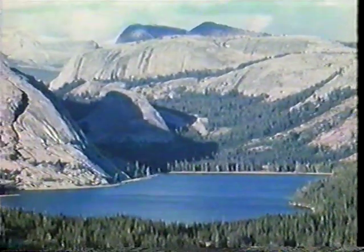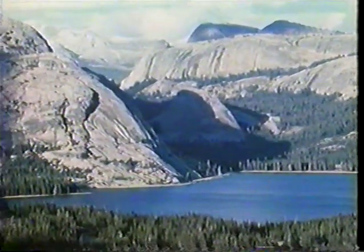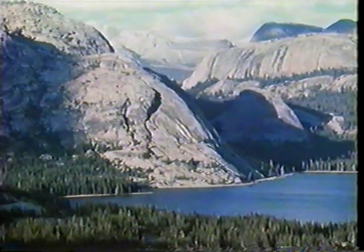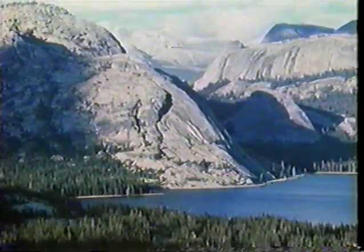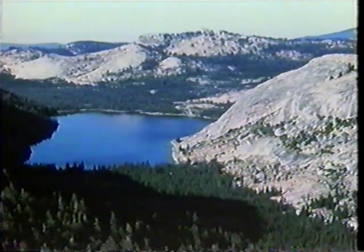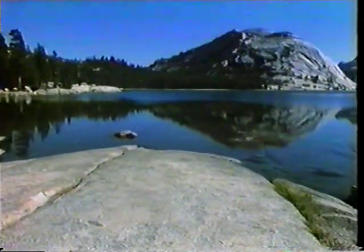Yosemite, grandest of all the special temples of nature I was ever permitted to enter. Those words were written by John Muir, devotee and conservationist of Yosemite National Park. They're a hymn to Yosemite's very special beauty. One of the jewels in Yosemite's crown is Tenaya Lake.